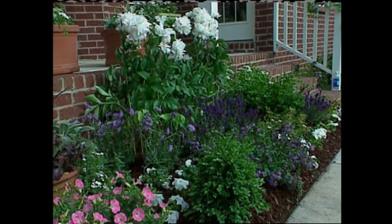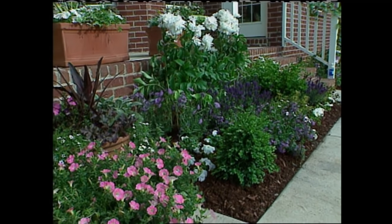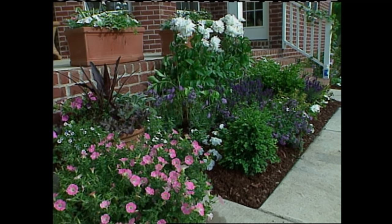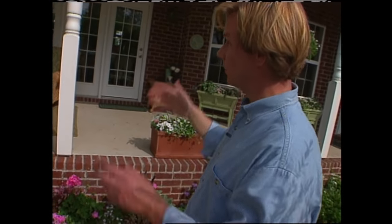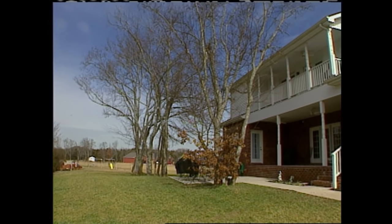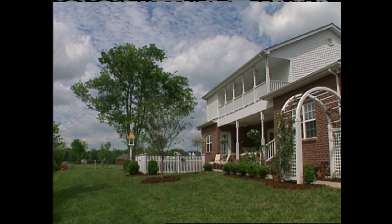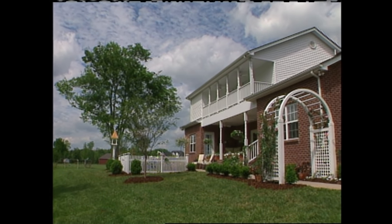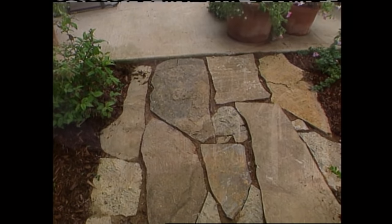That's right. We did lots of clusters of containers, again in the same color theme, pink, burgundy, splashes of white. I wanted to try to tie in as much as possible the colors in the house out into the garden. So we have white trim on the house, so the white picket fence was a natural. Oh, it just looks absolutely gorgeous. It doesn't look like the same place. Well, I'm glad you like it. Thank you so much. It's been so much fun pulling this together.